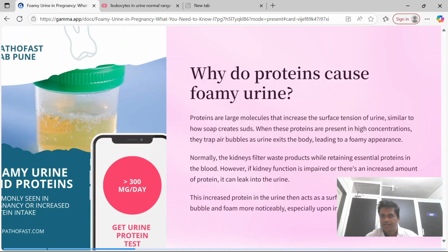So first of all, why do proteins cause foamy urine? Proteins are basically like soap, and when soap or a protein is added to any kind of liquid, it causes its surface tension to increase, and this leads to the formation or a trapping of air in that liquid, and then you see these bubbles. So proteins are always the underlying reason, as you can see on the image to the left. If you're passing more than 300 milligrams a day of protein in your urine, you're probably going to get the formation of this froth. So it's basically just a sign of increased proteins.